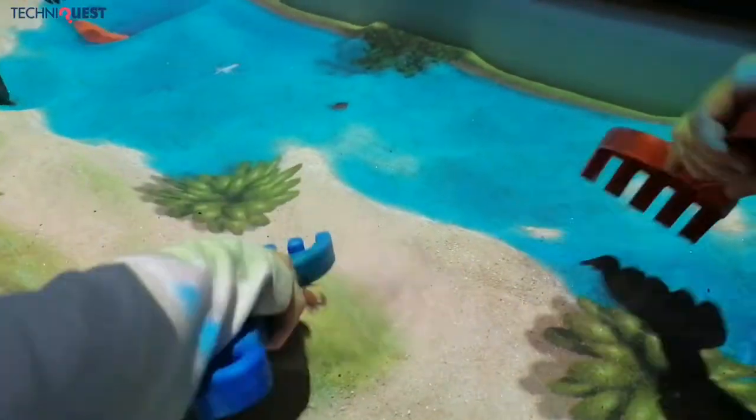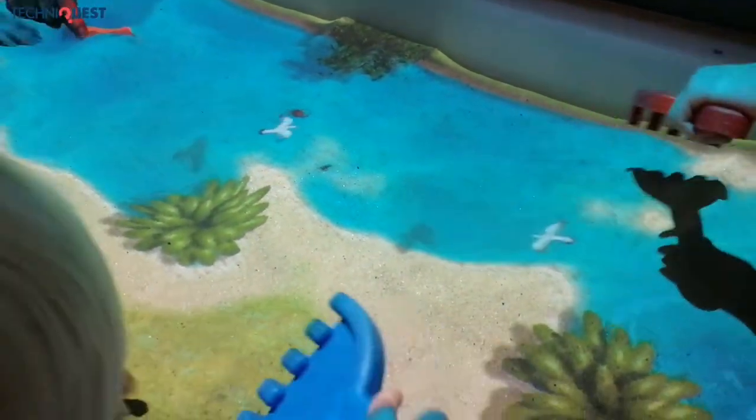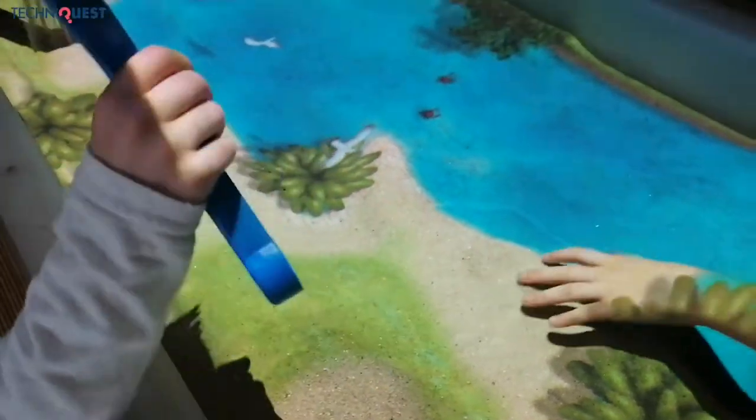Yeah. We've got some palm trees there. We've got some seagulls over there. The fish in the sea, look. Very nice. A crab, there's a crab in there, look. Crab.